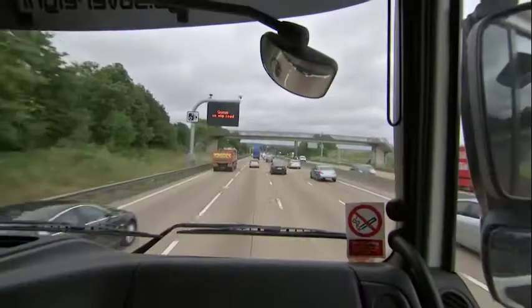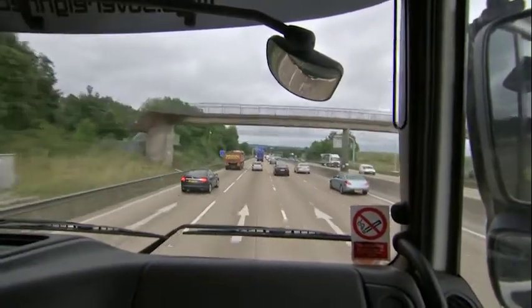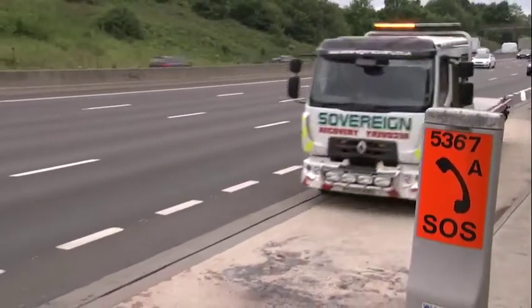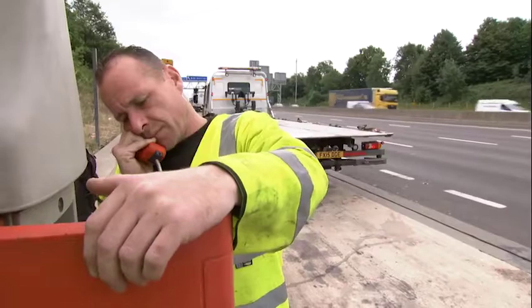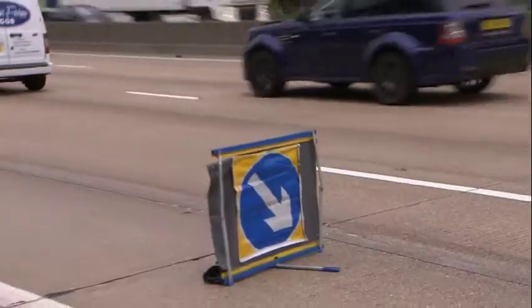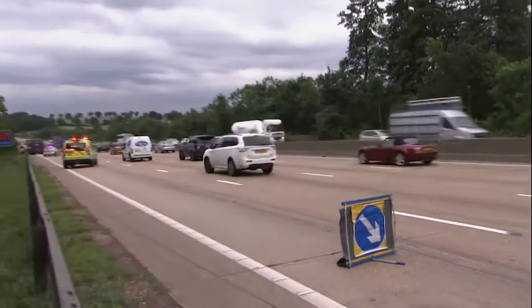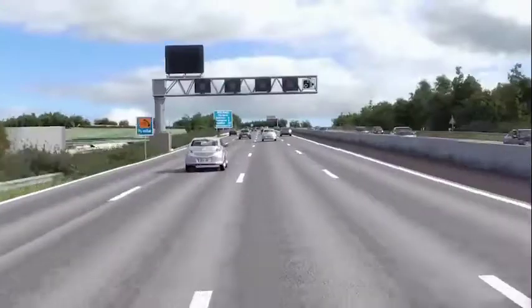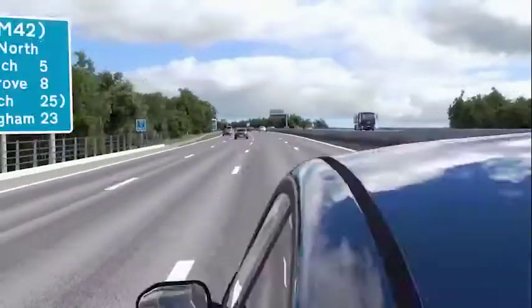Smart motorways are an increasingly common sight on England's motorway network and an area where you already work, or will be working in the future. This film aims to provide you with some specific advice about smart motorways and, most importantly, how to work on them safely. Highways England is responsible for the operation and maintenance of smart motorways in England.